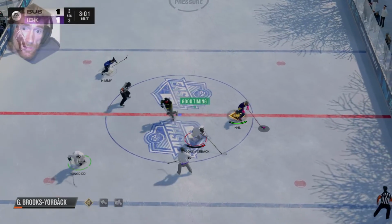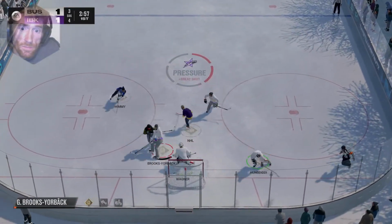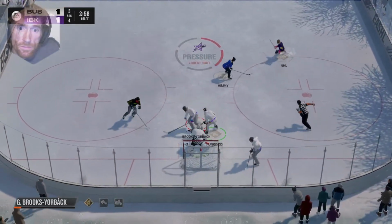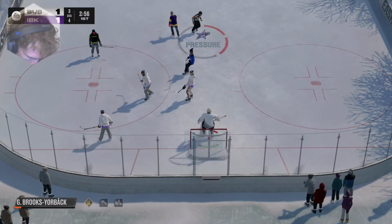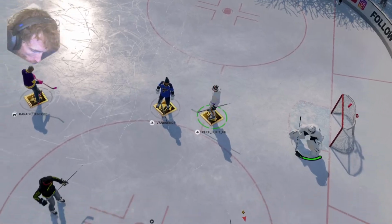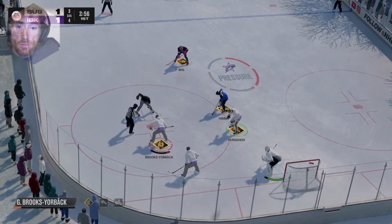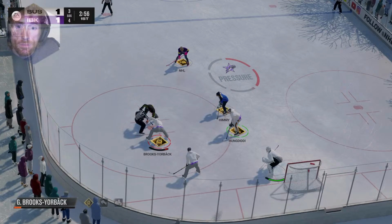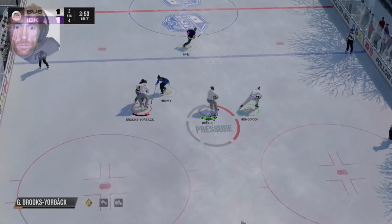The Icebreakers take control of the faceoff. Oh, look at this. Stopped by the goaltender. As a goaltender, you have to be able to read and anticipate the play. He does it perfectly and is able to negate the shot. Centers are set. Faceoff ready to resume play. Puck is dropped and he wins the draw here in the defensive zone.